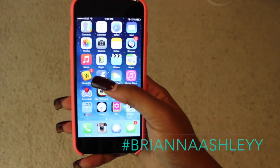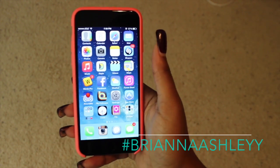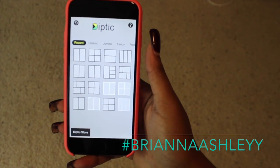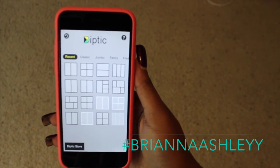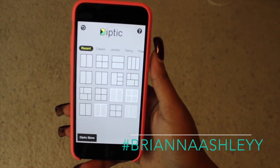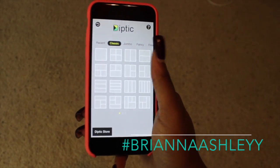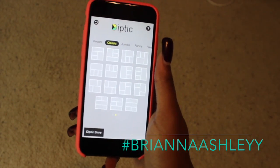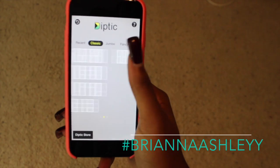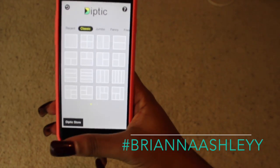Next, I have Facebook. I'm pretty sure everybody knows what Facebook is. And I have Diptic, which is kind of a photo editing app, but basically I put my pictures in here to put them in collages and such. I think I paid 99 cents for this, and I put stuff in boxes in here, and sometimes I make collages like I said.